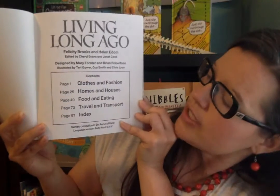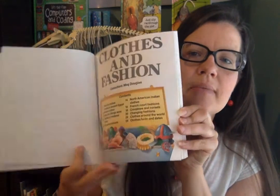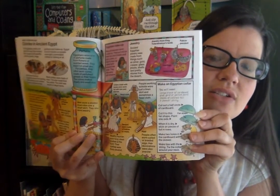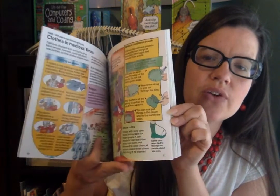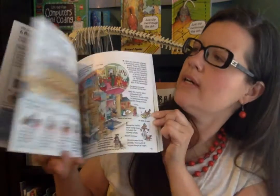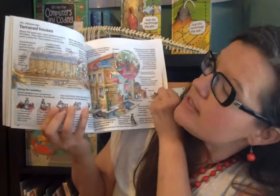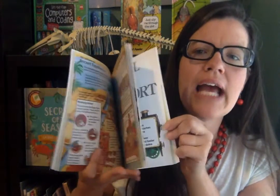Another precious book for younger kids to introduce the concept of time and history and how things change is Living Long Ago. It focuses on clothes and fashion, homes and houses, food and eating, travel and transport. Those 4 realms start from the early days, and as you go through the book, it shows how those topics advance. Like this is home, so this is a Roman town. Then it shows a terraced home. So it shows from a historical standpoint how things change over time.